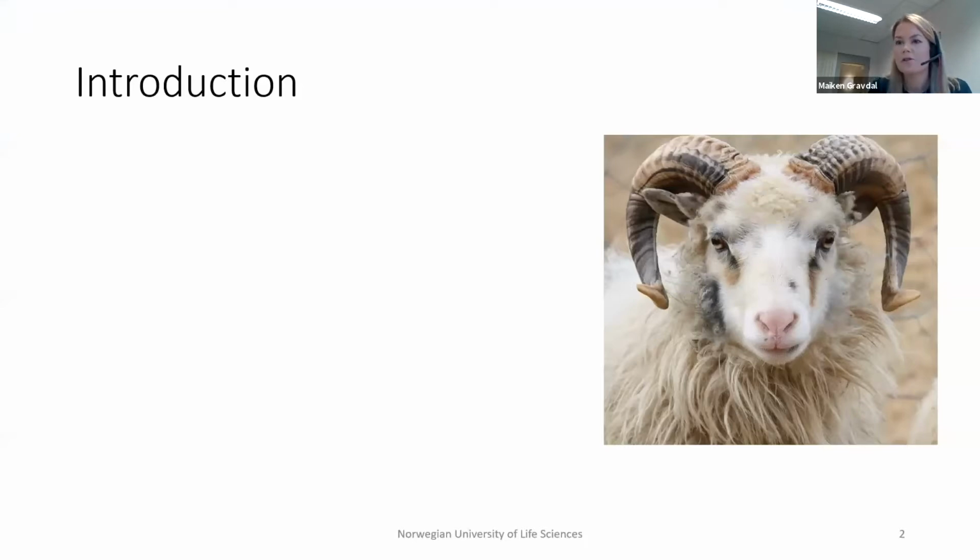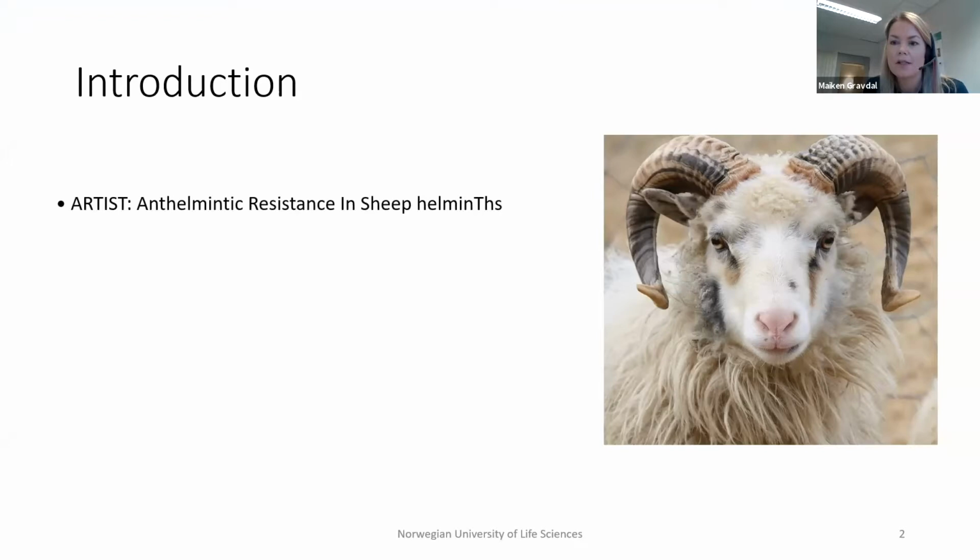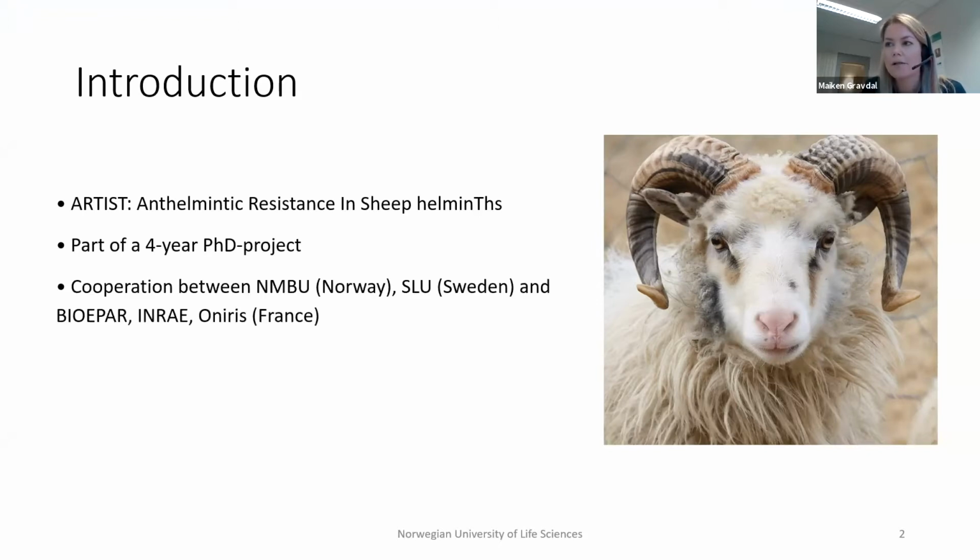So first, a short introduction. Our project is called ARTIST, which stands for Anthelmintic Resistance in Sheep Helminths. It's a 4-year PhD project in the Faculty of Veterinary Medicine, NMBU, in collaboration with SLU, BioEPAR, INRA, and it is mainly financed by NMBU and Animalia.